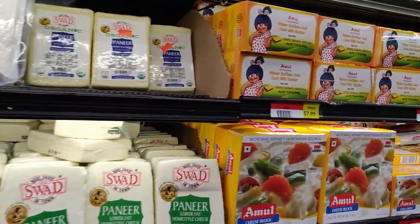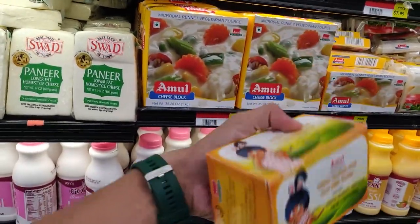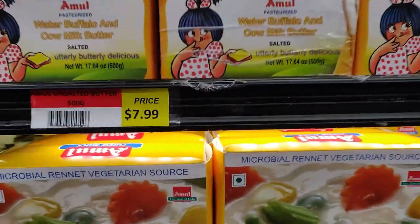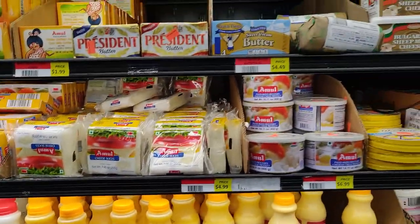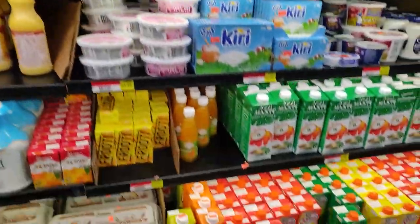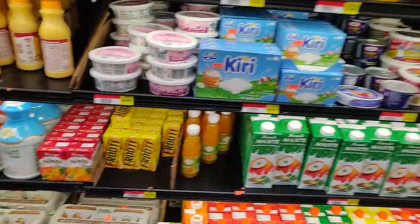$8. Which is expensive. This is hum sabka favorite Amul Makhan. And this is for $8, which is... Please do not compare the prices with Indian groceries. I know this is expensive because it's the United States of America, but it's very good that you can get these things here in the US. Amul cheese, Amul makhan, real juice, fruity, eggs.